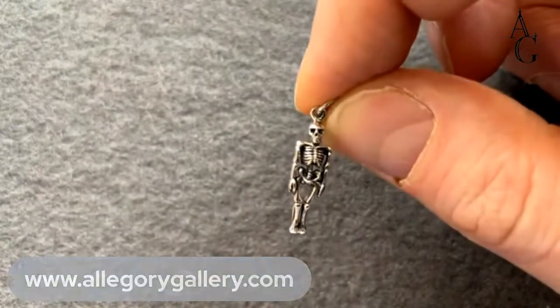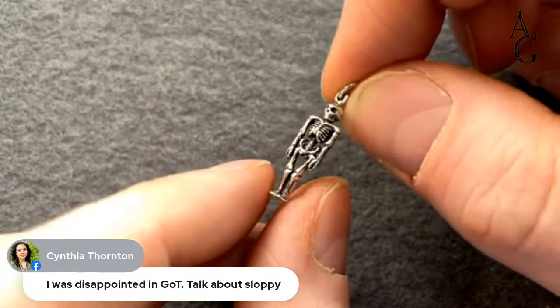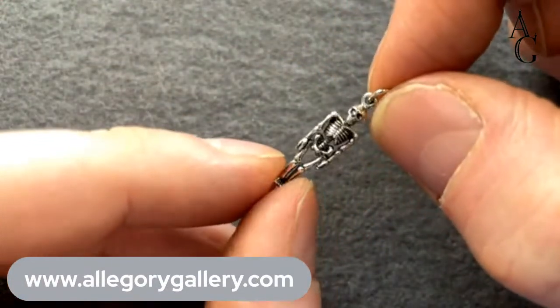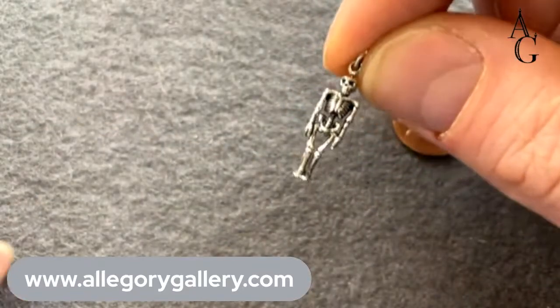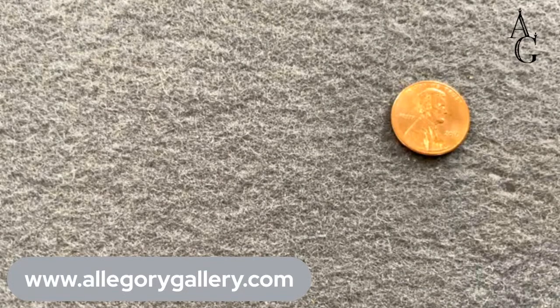I was disappointed in Game of Thrones, says Cynthia. Talk about sloppy, right? They had a shorter season for some reason. I was like, why do we gotta rush through all these story arcs? They had this great big battle in like half an episode. So much was not tied together or used, period. They made this big deal about Jon Snow being the king, and then, if y'all didn't watch this, avert your eardrum holes. Actually, we'll stop talking about it, and then you can continue enjoying my poop stories.